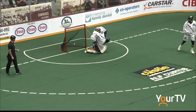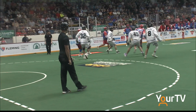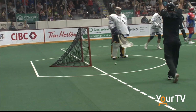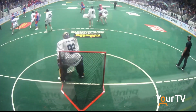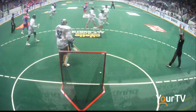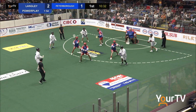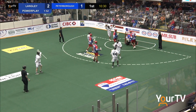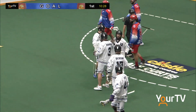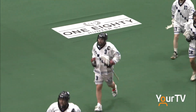He's got a lot of room here, and then he fires it home, and any goaltender will tell you that the bounce shot is the hardest shot in lacrosse to stop. You don't know how high it's going to bounce, especially off this turf, and Chiliano right there. No surprise, led the power play in the Western Lacrosse League playoffs. There's a shot, they score, that didn't take long. Robinson buries it, and just like that, only 10 seconds into the power play, it's 3-1 Langley.